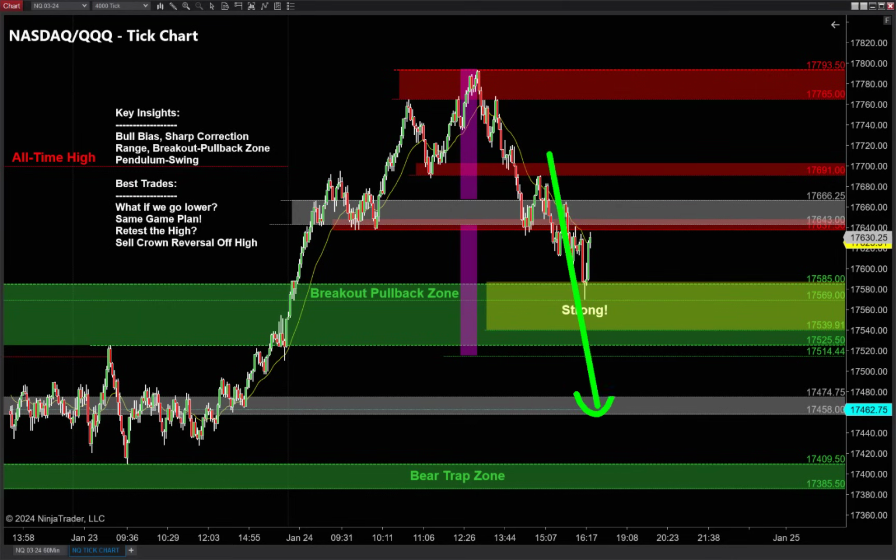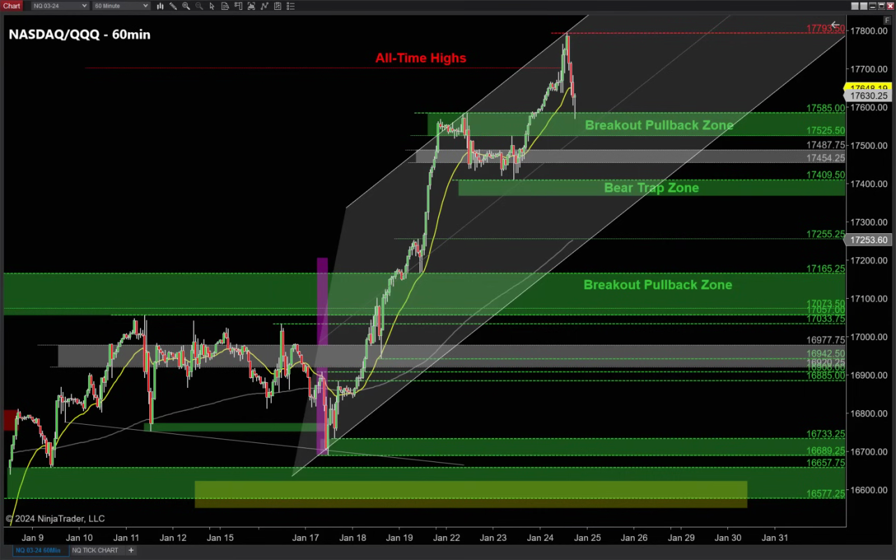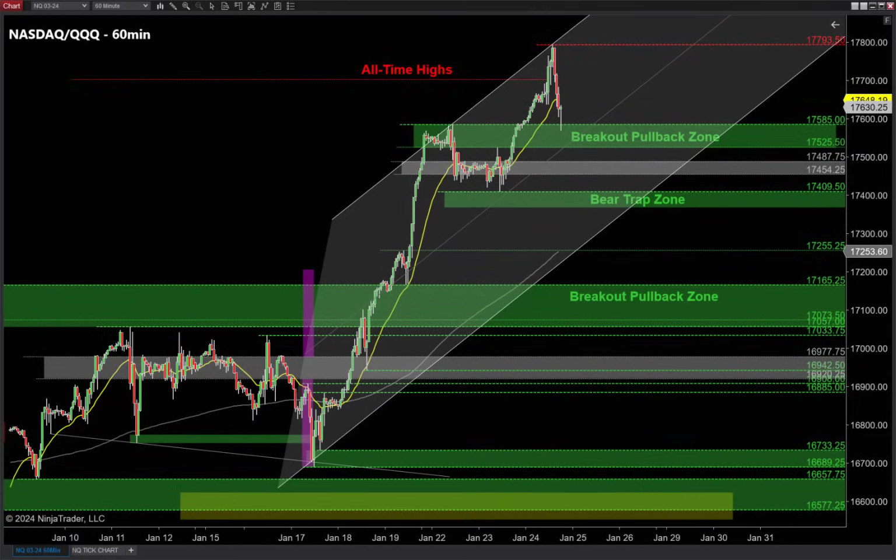If we keep going lower, nothing changes. All right? Nothing changes. I don't want to sell as we go lower. Why? Because we know this. Where do you sell? You sell high, right? You don't sell low. So if it goes lower, I'm not going to flip this or anything. Look at this 60-minute chart. Do not lose sight of this, okay? Do not forget about this insane big move going higher. If it pulls back deeper, it's just a better spot to be a buyer.